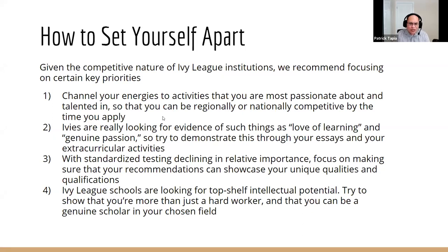Okay. So there are a couple of buzzwords that I've heard from my former classmates and contacts in admissions. They're really big on these 2 phrases: love of learning and genuine passion. So you don't want to present yourself as just this hardworking, grinding kind of student, which unfortunately sometimes is kind of a stereotype of Asian students. You just work really hard, but you don't genuinely have passion maybe for certain academic subjects. You're just doing it because of the grade, right?